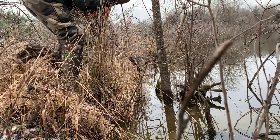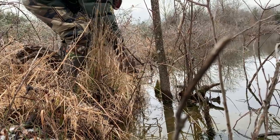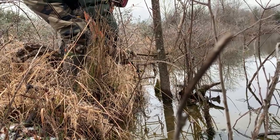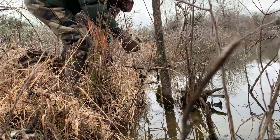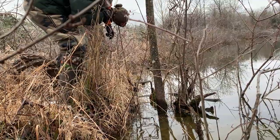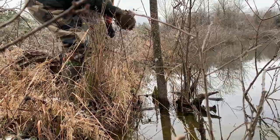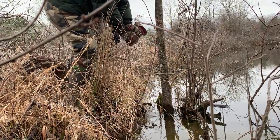Kind of get that over against the tree as far as you can. And turn it, yep, just like that. Turn it with the tree. Like this? Yep, just like that. And push it out? Yep. How far? Keep going. Keep going. Keep going. Right there.